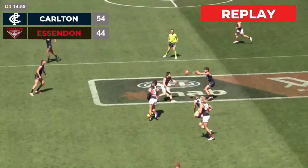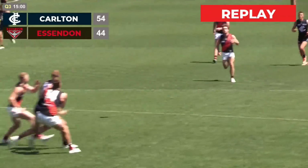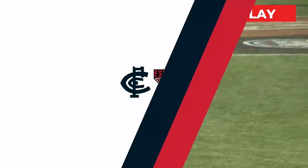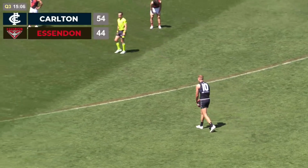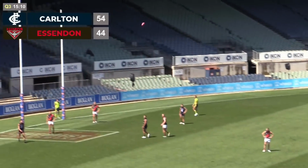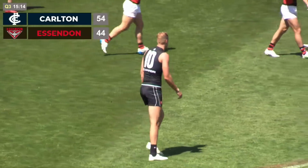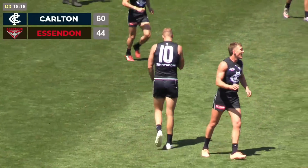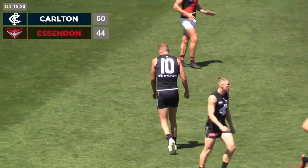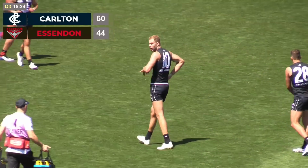And this is where, having written the article on him earlier this week, I'm sure you're looking to see how his action matches up with the work he's done both mentally and physically over the off-season. Just inside 50, he brings it back nicely and gets his second for the game, Harry Mackay. So he becomes Carlton's first multiple goal kicker as the margin stretches out to 16 points. They're just starting to get on top again here, the Blues.